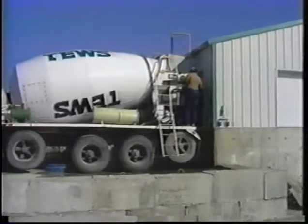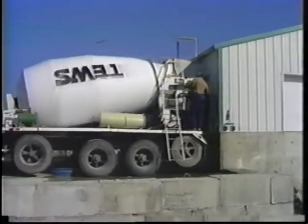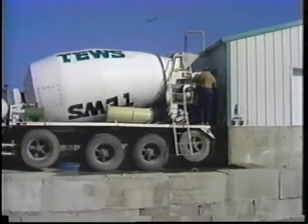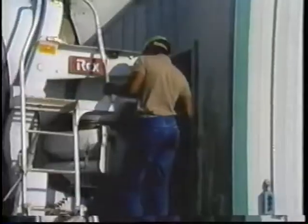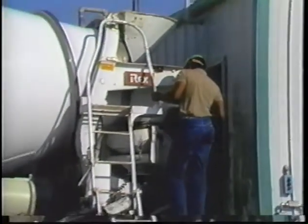406, the dispatch. Are we done for today? At the end of each day, your drum should be washed out thoroughly to prevent concrete building up inside the drum. The evening cleanup and inspection should take no longer than 15 minutes.